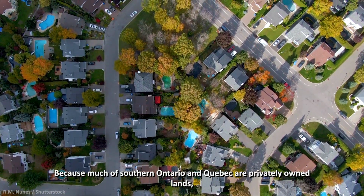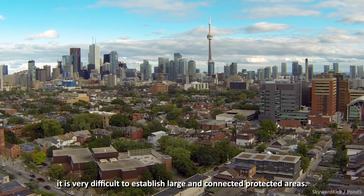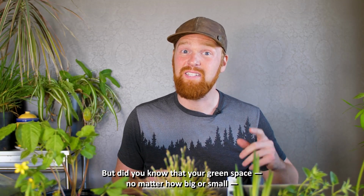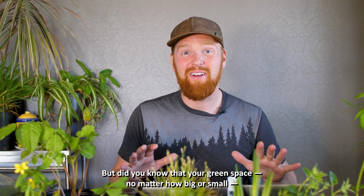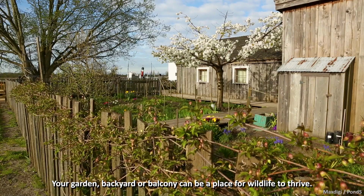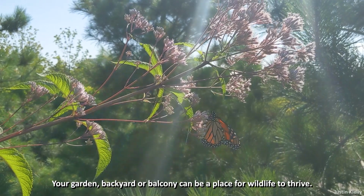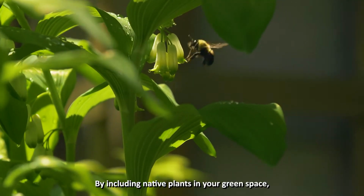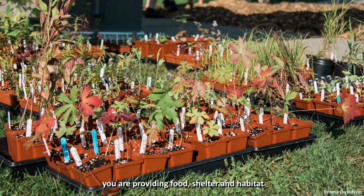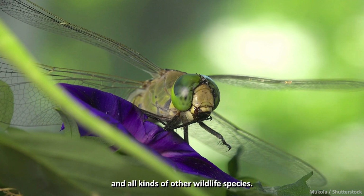Because much of southern Ontario and Quebec are privately owned lands, it's very difficult to establish large and connected protected areas. But did you know that your green space, no matter how big or small, can be part of the solution? Your garden, backyard, or balcony can be a place for wildlife to thrive. By including native plants into your green space, you're providing food, shelter, and habitat for birds, bees, butterflies, caterpillars, and all kinds of other wildlife species.